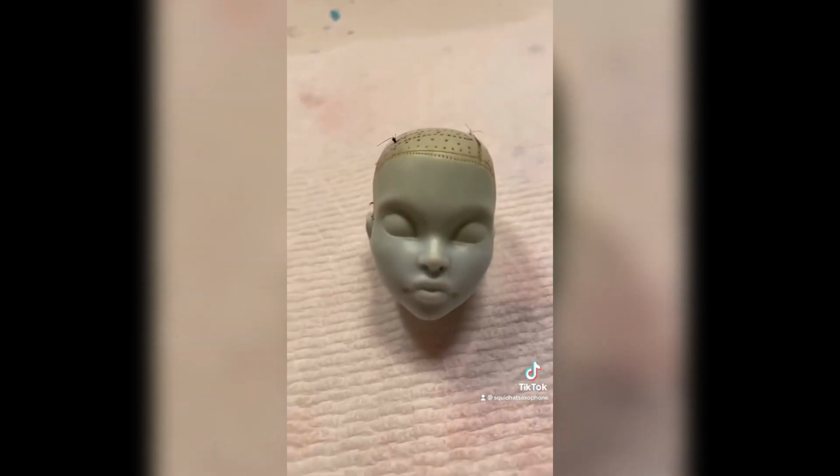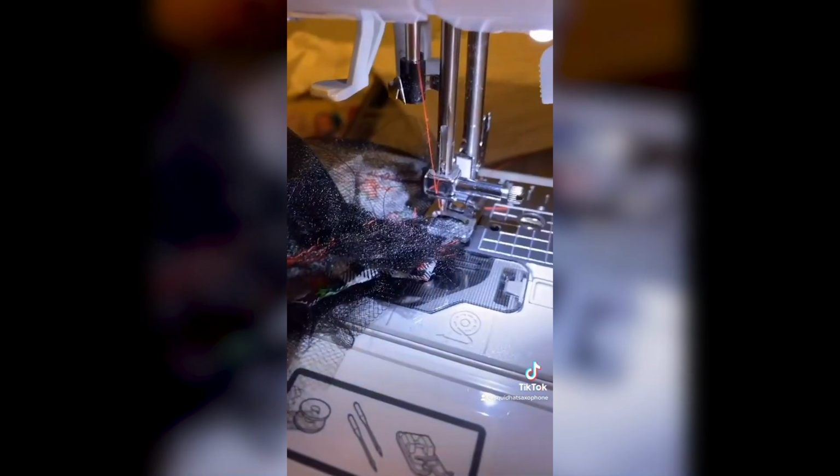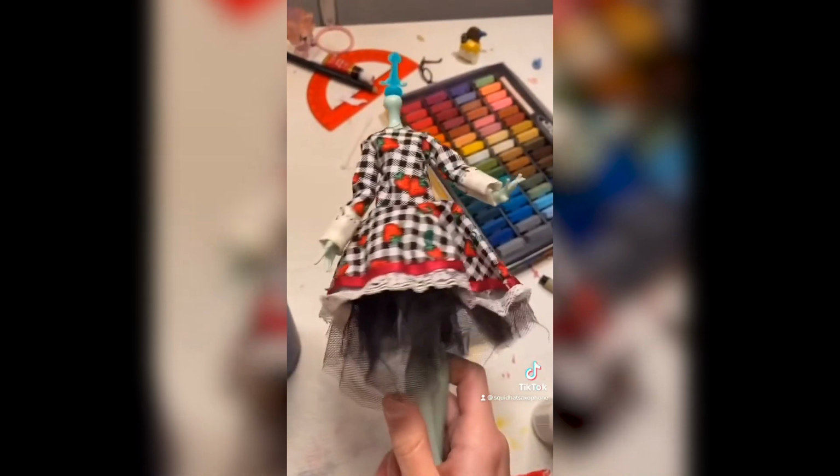I don't really know if I like her mold. For the dress, I decided to find something that was pre-made by me a few months ago. I decided to update it with some lace and ribbon and tulle. Here's me sewing it. I absolutely love how this dress turned out.